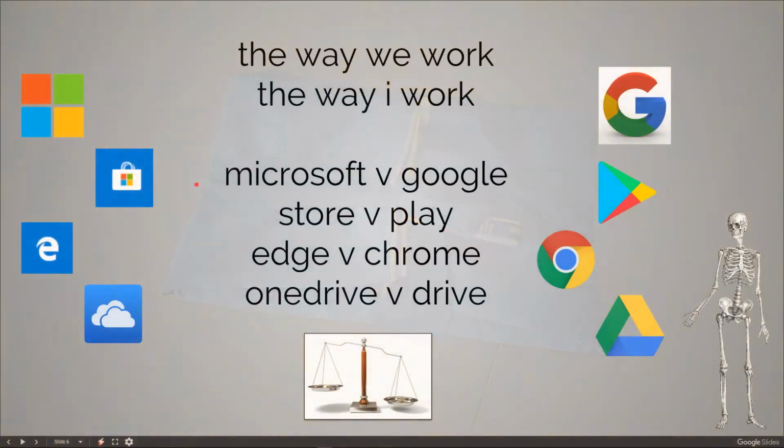If we go down to the way we work, and in particular the way I work, on the right hand side we've got where I have sat probably for the last 10 years or so, and that is with Google stuff, the Google Play Store, Chrome, the internet browser, and Google Drive. I'm really, really happy with that, and that's what I've always done. That's why the scales are balanced this way. On the left hand side we have, of course, Microsoft Windows, which I use. I never ever touch the Microsoft Store, Microsoft Edge or OneDrive. They are really, really new to me, and that's why I'm making this video, because I found it pretty difficult.